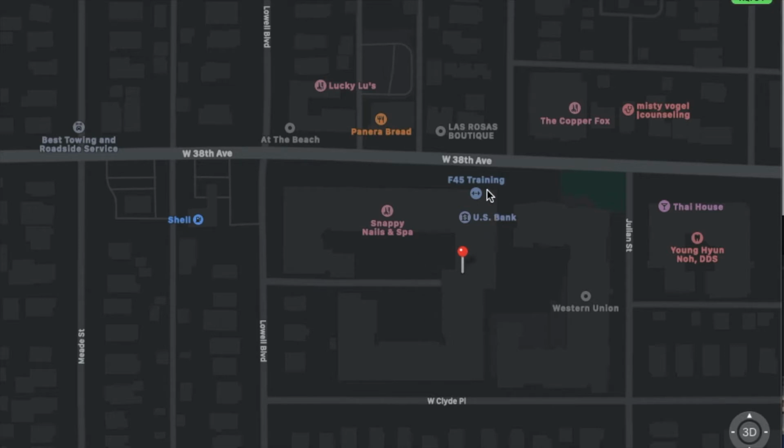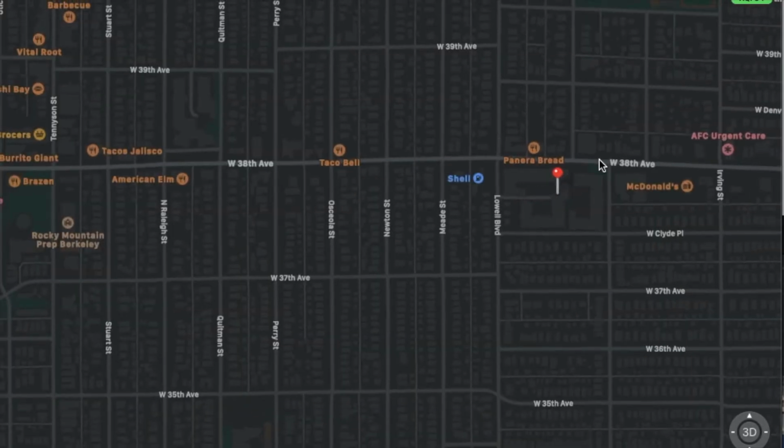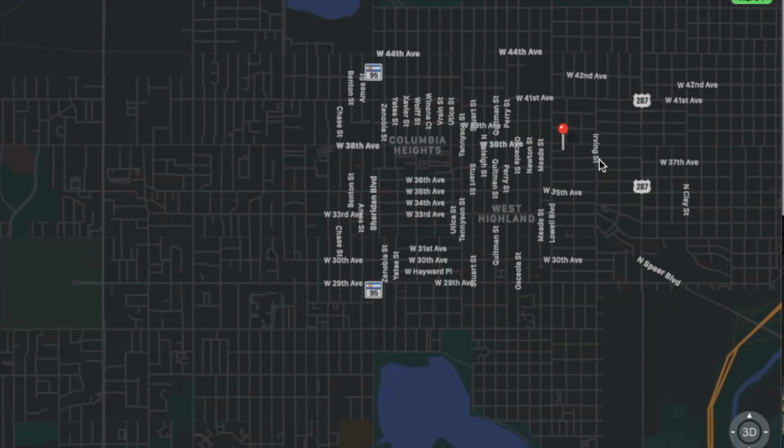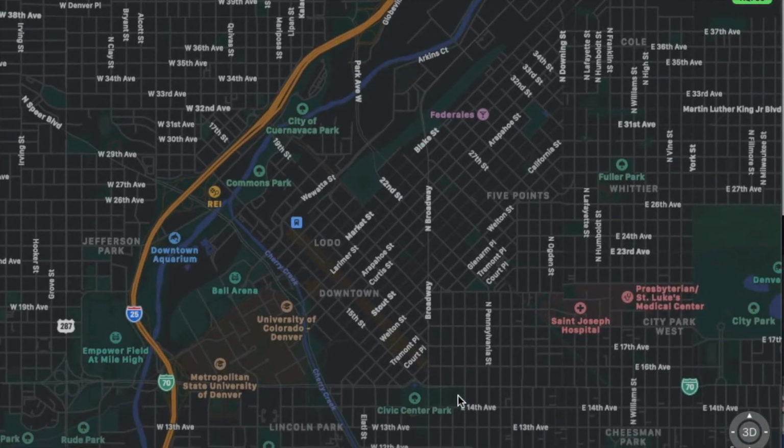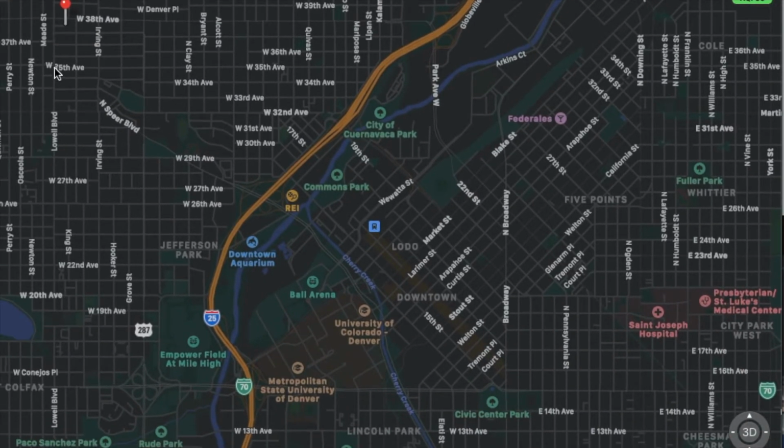You have a US Bank, a gym of some kind, a Panera Bread, and a few other places nearby, but you are also not far from downtown. I'm trying to do this without showing where I live. You literally just have to hop onto Lowell Boulevard, come down this way, get on Spear, take it all the way down, and boom, you're downtown. That's probably about a 10-minute drive from the apartments. So you're actually still really close to everything, even though it's not in the downtown area.